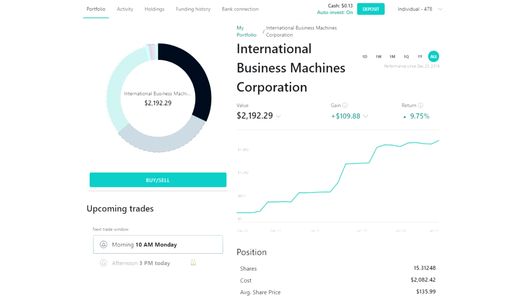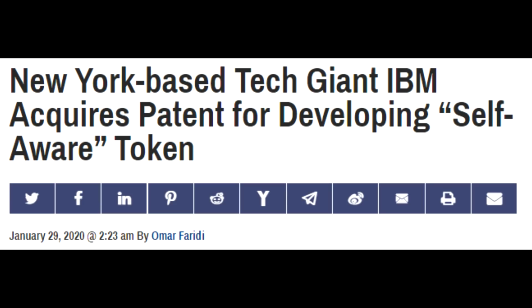So if you've ever received a voting proxy in the mail, there is a good chance that it actually came from Broadridge. Another big piece of news under IBM, under the blockchain arm, is they secured a patent for a self-aware token designed to record events of offline transactions.